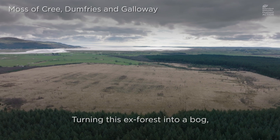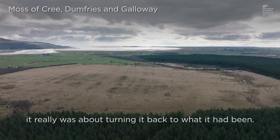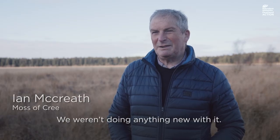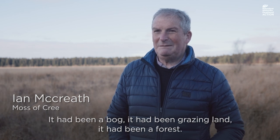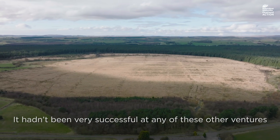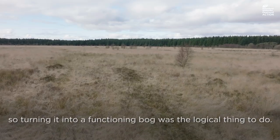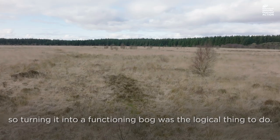Turning this ex-forest into a bog, it really was about turning it back to what it had been. We weren't doing anything new with it. It had been a bog, it had been grazing land, it had been a forest. It hadn't been very successful at any of these other ventures. So turning it into a functioning bog was the logical thing to do.